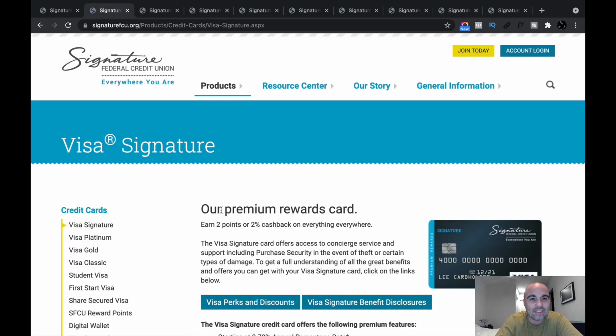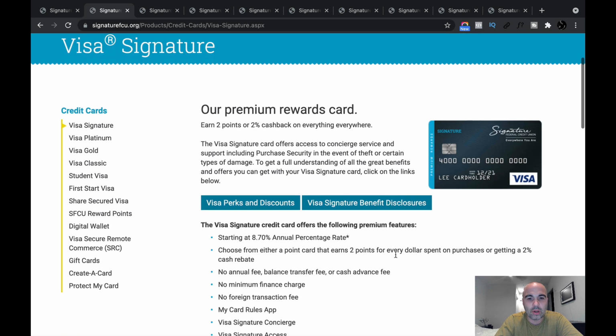The cards, they have 6 different credit cards, people. Okay, and they're all going to be really, really good cards. The thing that I love about Signature Federal Credit Union is they have something for everybody. If you have excellent credit, they've got cards for you. If you're just starting out in credit, they've got cards there. If you're a college student, they've got a card for you. If you're rebuilding credit, they've got a card for you.